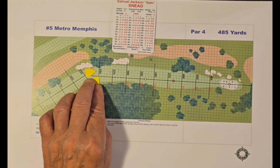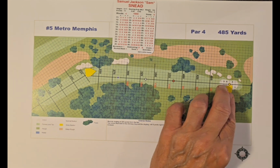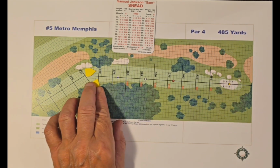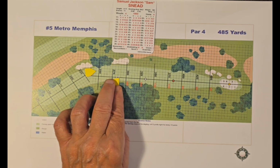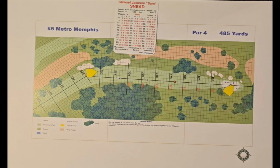So he's 235, 240, 245 away from the hole. And he's going to hit the 5 wood again. And believe it or not, the second shot with the 5 wood was a 22-3 again.